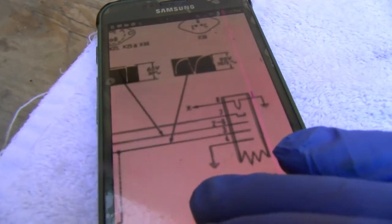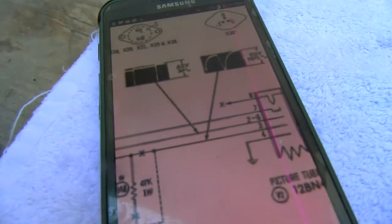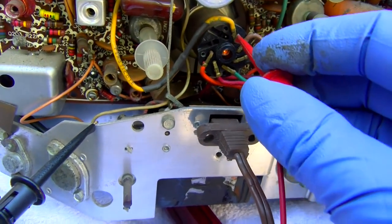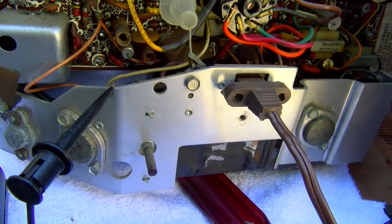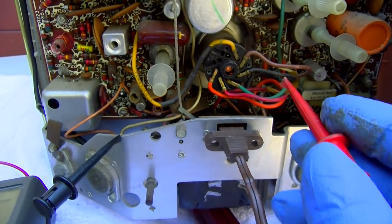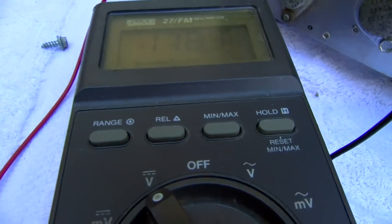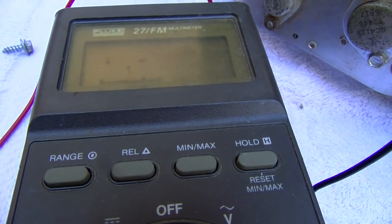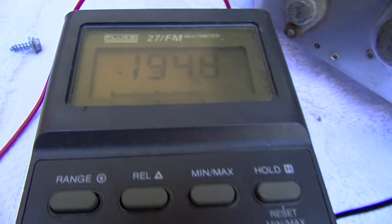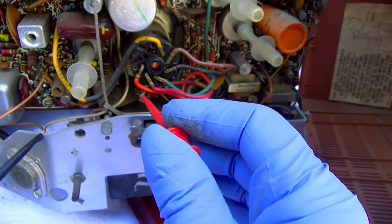Okay, some of these are pulses rather than DC voltages, but we can still check them. They give us an indication if the high voltage is working, which I'm pretty sure it is. So let's see, pin 3. 1, 2, 3, the red. We have 190 volts there. 195 volts on the red. So yeah, our high voltage flyback is working.